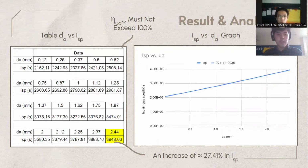From the data, it can be seen that as dA is expanded, ISP continuously increases. The increase seems largely linear. From looking at the graph, it can be seen that the increase of ISP against dA is actually exponential. The data also seems to suggest that the smaller the diameter, the closer the ISP gets to around 2 times 10 to the power of 3 seconds.